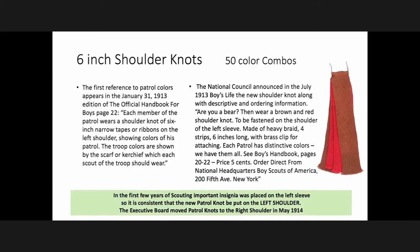The very first knots, beginning that were referenced in 1913, were 6 inches long. Now think about that. That's a really long knot, okay? And the actual advertisement for them was in 1913 Boy's Life. It talks about a 6-inch knot made out of heavy braid. One of the most interesting things in the advertisement is notice what shoulder it gets worn on. It gets worn on the left shoulder, not the right shoulder, okay?